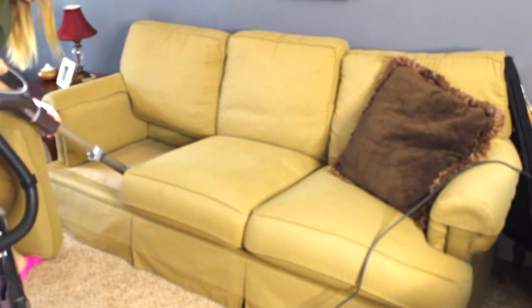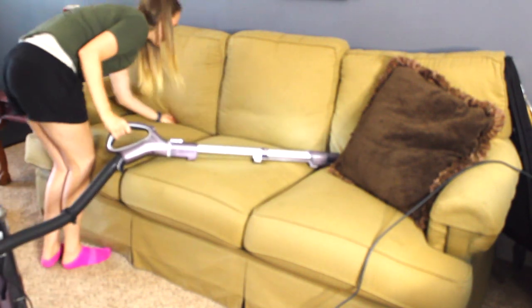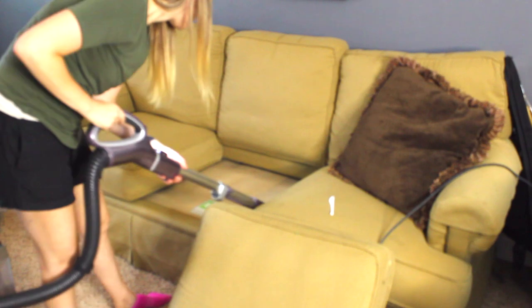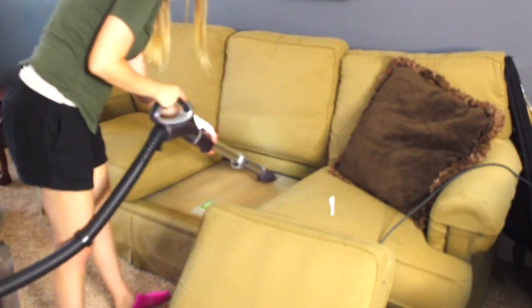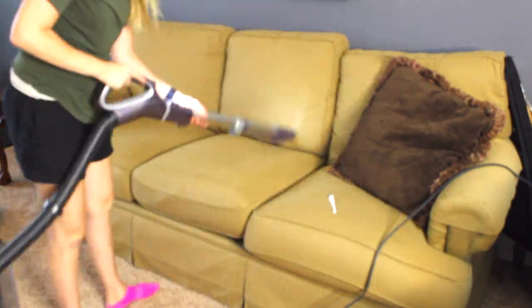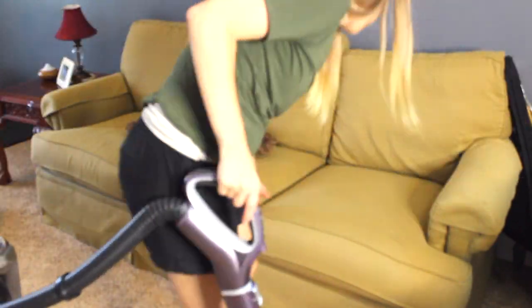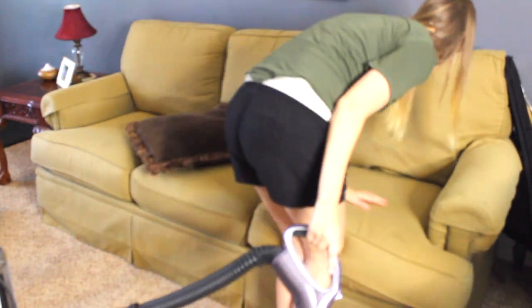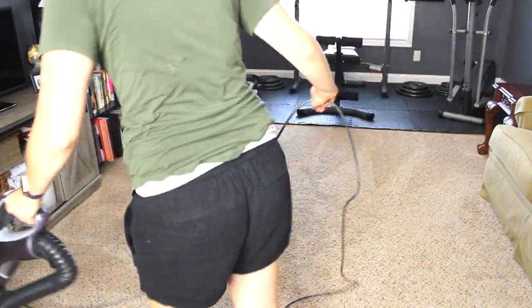And then the last thing in this middle section of our bonus room, we have our couch for whenever we do sit down and watch TV up here, which again is hardly ever. But I did clean off that couch. I took the cushions off and vacuumed underneath, and then vacuumed the tops of the cushions as well. And then I'm just going back through and vacuuming the whole floor in this section before I move on to my home office makeover.